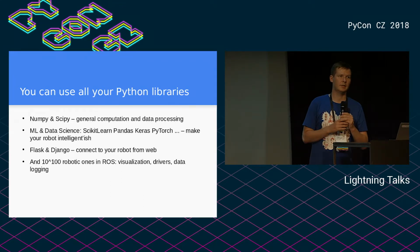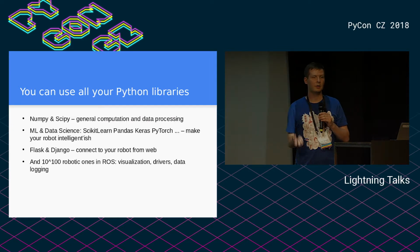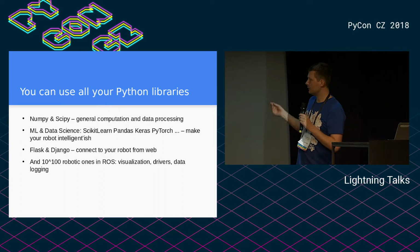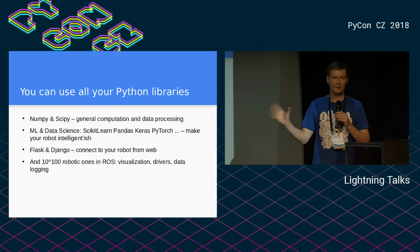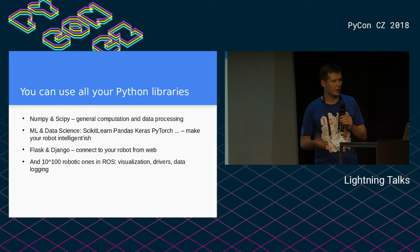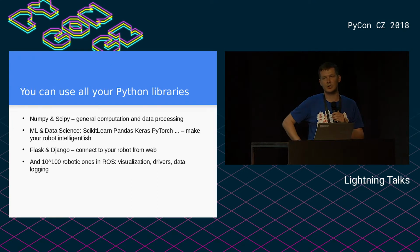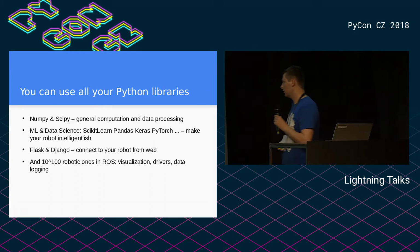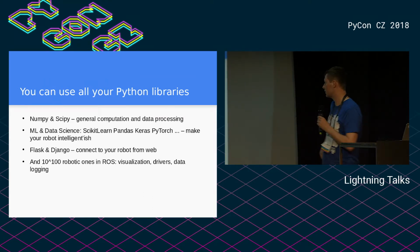And what is nice is that while you are doing normal programming, you are interested in debugging, meaning finding bugs. But in the case of a real robot, you have stuff going on in real time. And the interactivity of IPython is very nice to actually see what is going on in the robot's brain. You can use, and we successfully used, Flask and Django to connect robots to the internet. And there is a Google of robotic libraries inside of ROS for visualization, drivers, data logging.